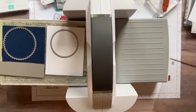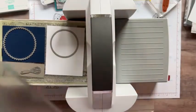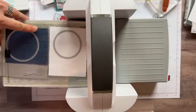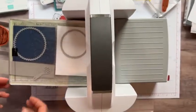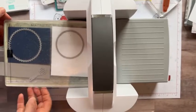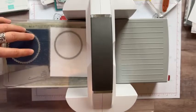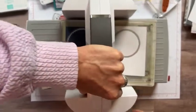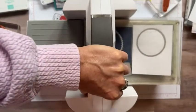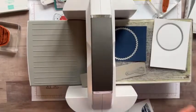Better through this tub. There we go. Get our little whisk right there. Okay, so let's do those three first, and then we'll do the other stamped. Oops. And it moved. Let's see if I roll that back out. Can I scoot it? There we go. That should do it now. Okay. Here we go. Sorry. Super wiggly today. Ooh. Oh my God. That was a weird noise, wasn't it, ladies?